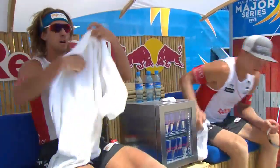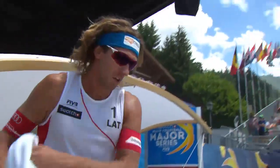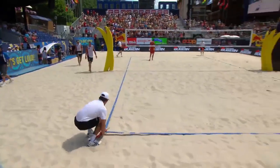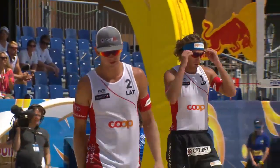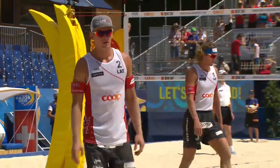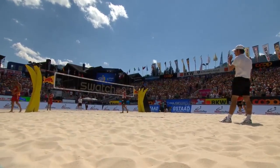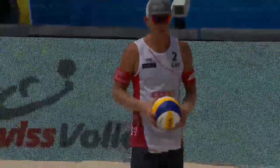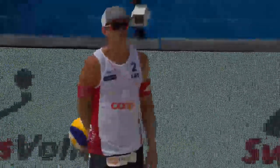It's hot out there right now, and a little fatigue. They've had some really long rallies, and anytime you have that long rally and you come up short, it feels like it's even longer, and you can see the players breathing heavy, especially on the Spain side. It seems like they've been laboring a little bit. They would really love to win the second set and give themselves a second life in the third. So can Latvia finally wrap up this second set and claim the bronze in the GSTAAD Major here in Switzerland?